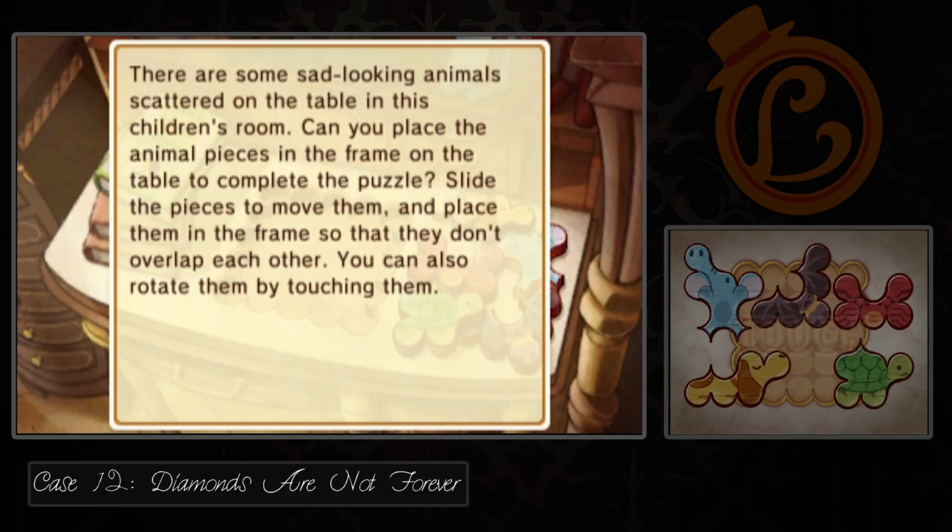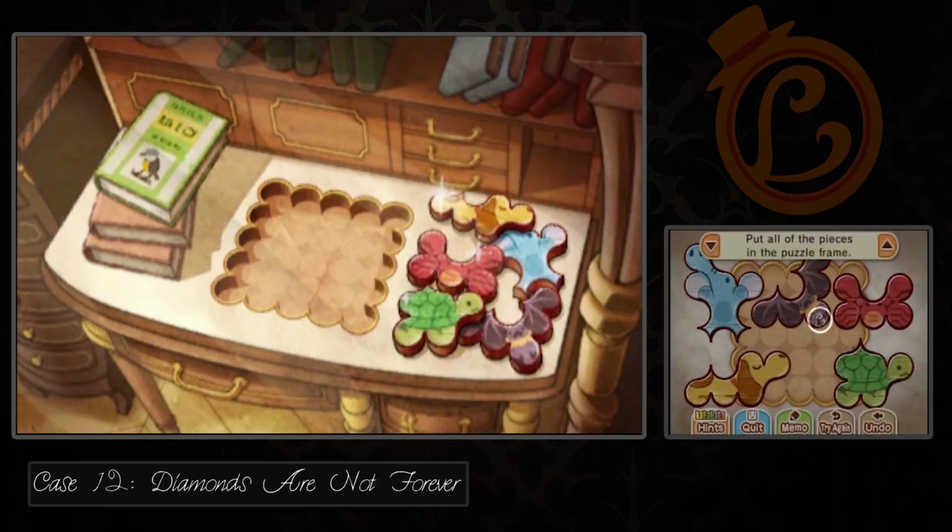There are some sad-looking animals scattered on the table in this children's room. Can you place the animal pieces in the frame on the table to complete the puzzle? Slide the pieces to move them and place them in the frame so that they don't overlap.